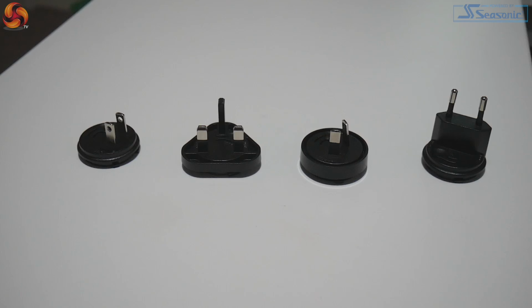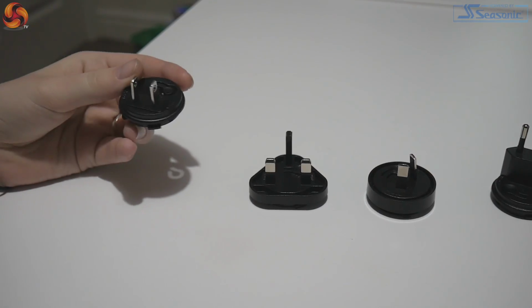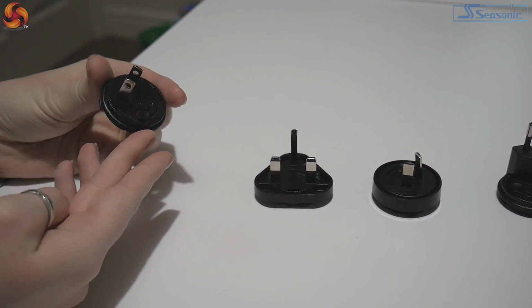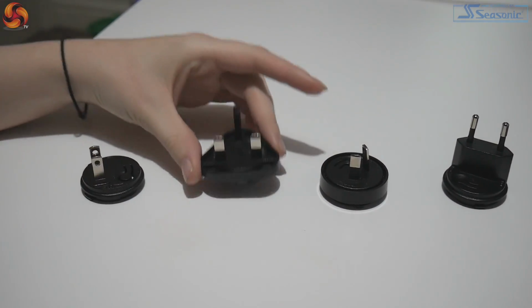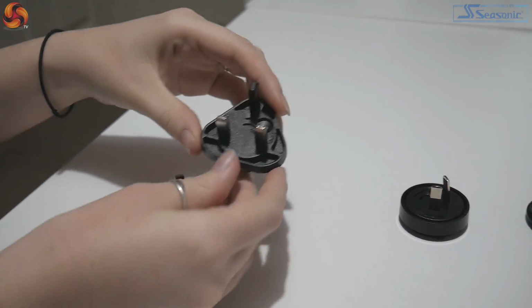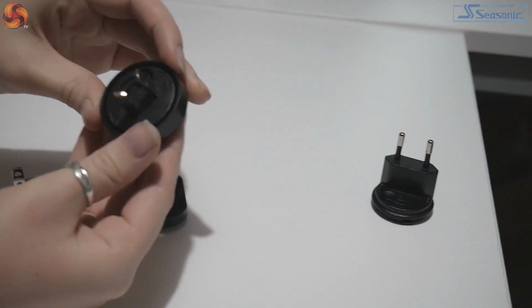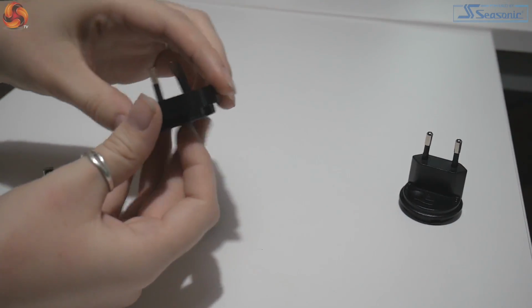Upon opening the box, it contains a power supply along with the 4 different types of AC adapters. You find that you've been supplied with quite a few of them. So the first one is the type A/B. The second one would be a type G, which is a UK plug, which I will be using personally. The next one is a type I adapter, and finally you are given a type C adapter.